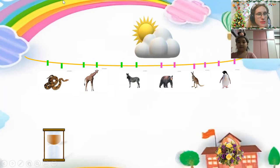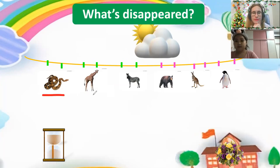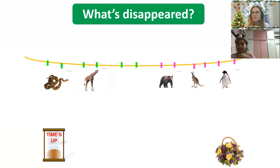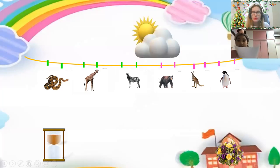Okay, let's look. Snake. Giraffe. Yes, giraffe. Zebra. Bear. Kangaroo. Penguin. And go. What's missing? What one's missing? Zebra. Yeah. Good job. The zebra was missing. Good work.